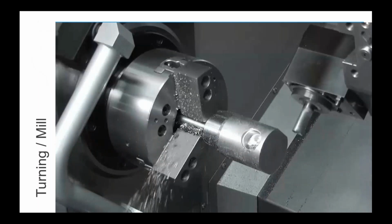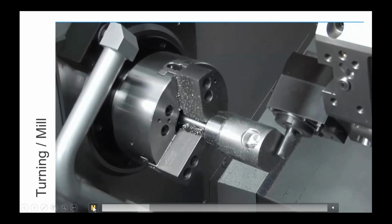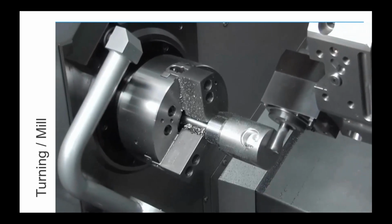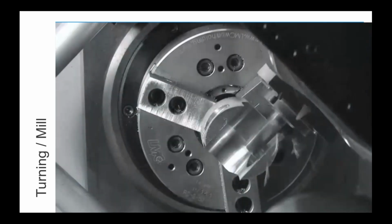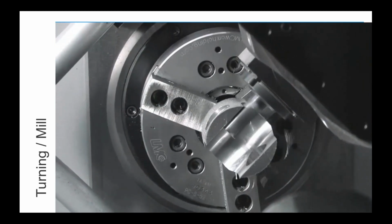For mill turn, we do have a solution where we apply simply those radial engagement toolpaths. In this case, we're going deep with the side of the tool, and we're able to do that pocket and that groove out on the Y-axis of this machine. So it's simply just applying one of the 3D or 2D strategies to your Y-axis or your C-axis, and it'll actually give you the code for your machine to be able to do the live tooling operation.